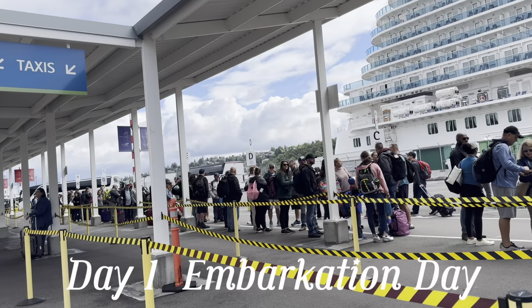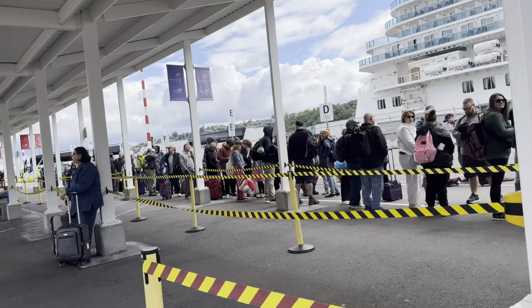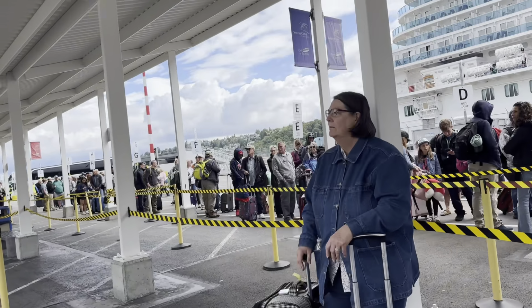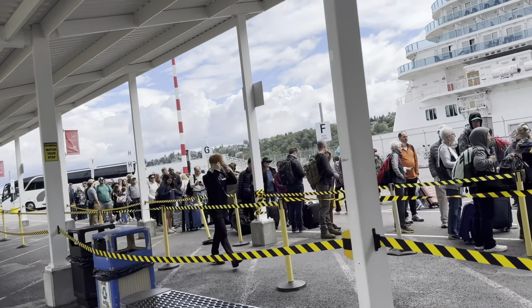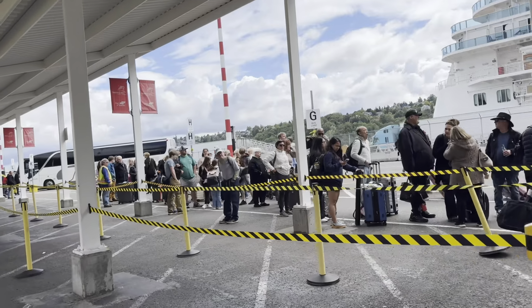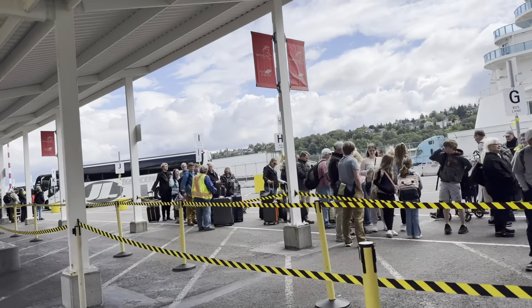It's embarkation day. From our hotel, we took a short 10-minute Uber ride to the Smith Cove Terminal at Pier 91, which is the cruise port where Holland America, Royal Caribbean, Carnival, Celebrity, and Princess all dock. This is not to be confused with Pier 66, which is where the Norwegian Cruise Line docks in Seattle. When we arrived, we were met with a long line outside the cruise terminal.